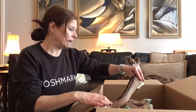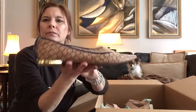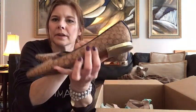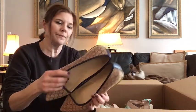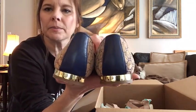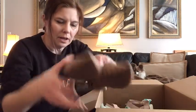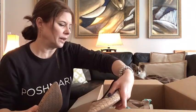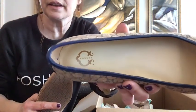Okay, and the next pair I've got, these are cute. Let me see, how should I do this? Let's see what these are. These are really nice. I like the color. It's actually the cork material. The backs seem to be in really good condition. The toes seem to be in really good condition. Trying to find the size. This is the brand Wonder. That's a new to me brand. I've never heard of that.